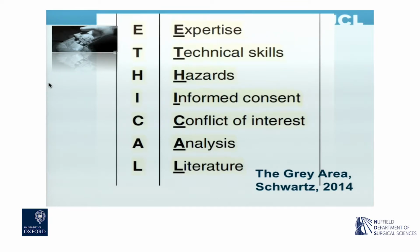That if you're going to do things like that, you first of all need expertise to do it. You need technical skills, obviously. You need to be aware of what the potential hazards might be, all the potential hazards, and make the patients aware of it in a proper process of informed consent. There should be no conflict of interest. And I don't know, there are some obvious conflicts of interest that you need to avoid, like making money out of every time you do it. But actually, we all would want it to work. And that kind of conflict of interest is slightly different.